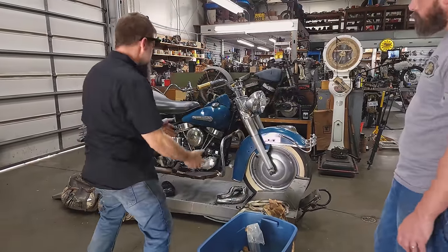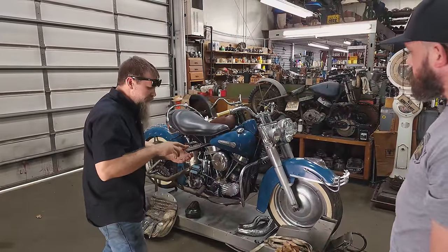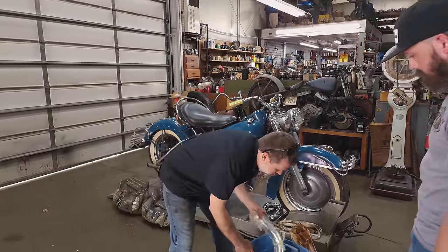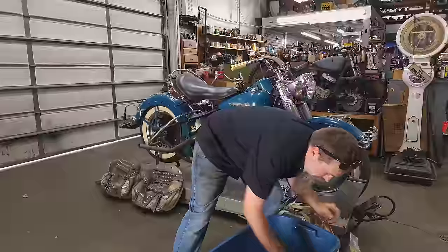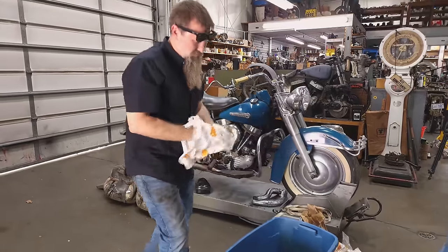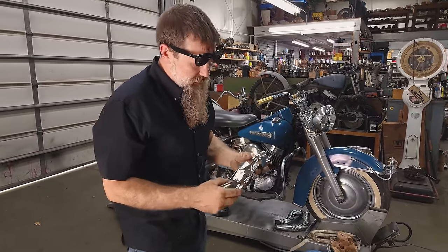You see, the thing about this is drag pipes, those are 2 one-piece pipes. So they remove the header pipes, the squish pipe, the Y pipe, the muffler. That's another one. That may be aftermarket. So that's an aftermarket header pipe. Y pipe. Oh, it's like Christmas, digging through old boxes of motorcycle parts.